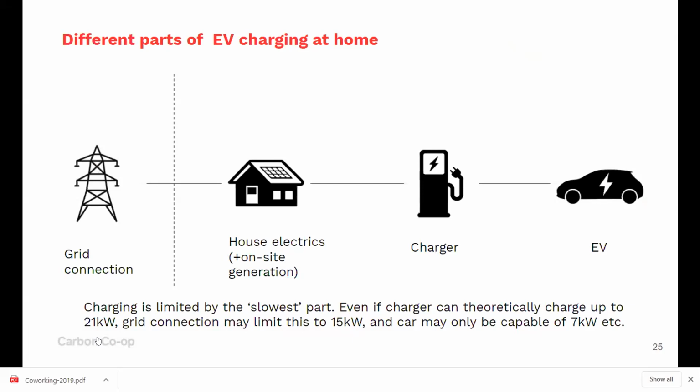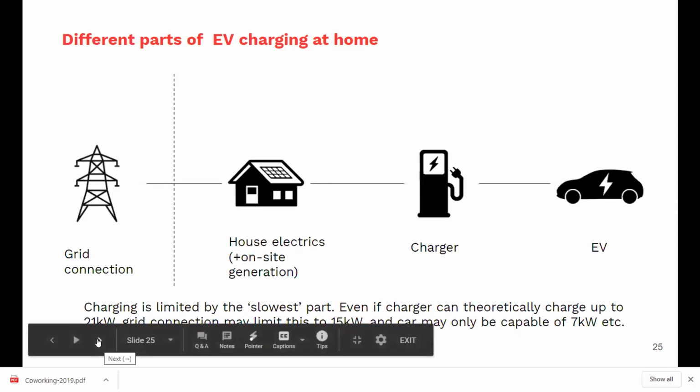So the grid connection will be of a particular size. In the UK, it'll be your standard single-phase connection, so it's probably like 100 amperes. And on-site generation or house electrics, you might have limitations there within how they are structured. And your charger obviously has its theoretical rate, which will be its absolute maximum rate that it can't exceed. But EVs also have limits on how much charge they can accept, so how quickly they can charge. So even if it can theoretically charge up to 21 kilowatts, the grid connection might be limiting it. So your car in actual practice might be capable of 7 kilowatts. So that's the kind of summary of expectations, what it says on the tin versus what it might actually do in practice, and some of the reasons why that could happen.